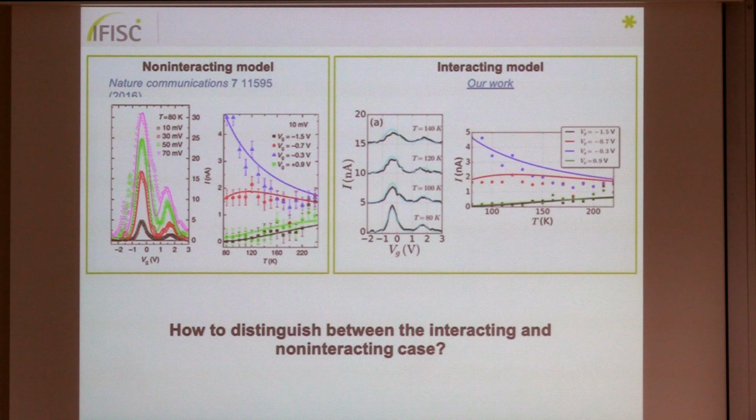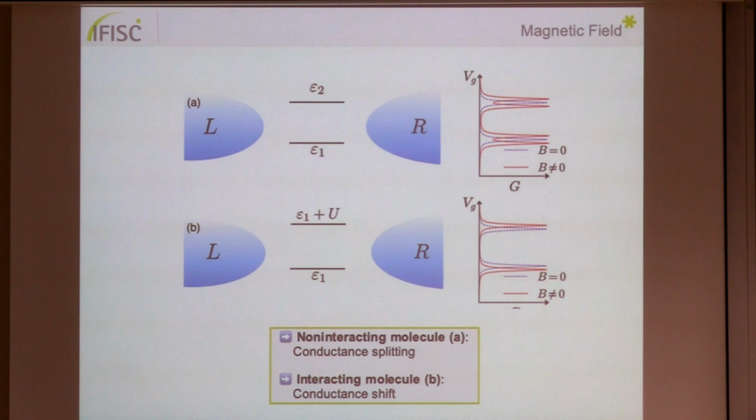So the way we propose to distinguish between these two competing theories is by means of a magnetic field. This is a cartoon that tries to explain the different magnetic response of non-interacting and interacting molecules to an external magnetic field.